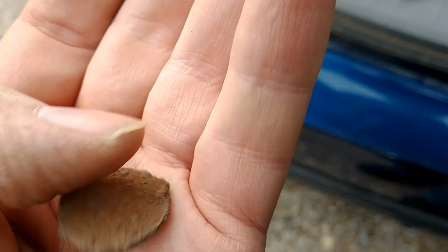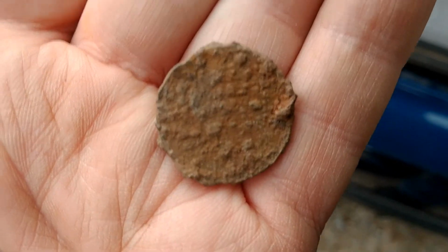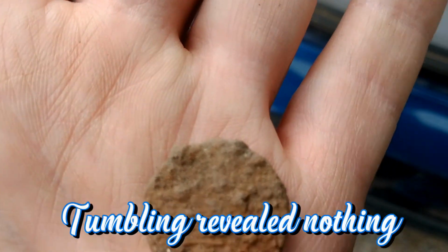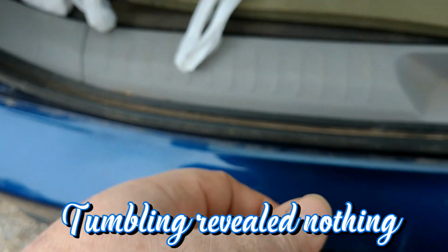Don't know. Haven't decided what I want to do with that yet. You can see it's very corroded. There doesn't appear to be anything on it. Thinking maybe I'll tumble it just to see if it reveals anything, like numbers or writing on it. And if it doesn't reveal anything, then I'll probably just pitch it.